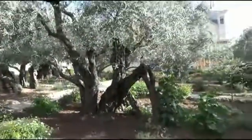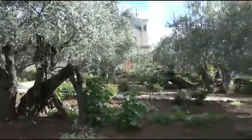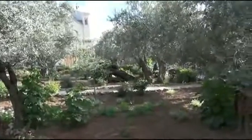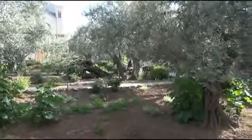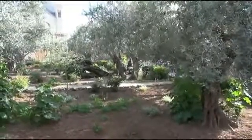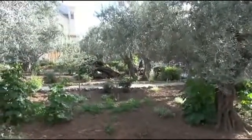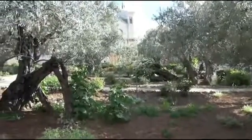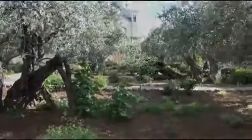I cannot help but believe the reason these trees are here is because they represent the 2 anointed ones, 2 olive trees that are on either side of the golden lamp, which is Yeshua. And I believe that he prayed under these 2 trees.